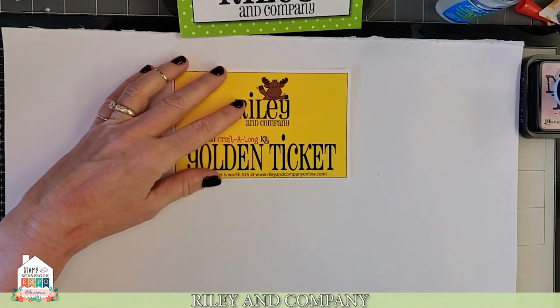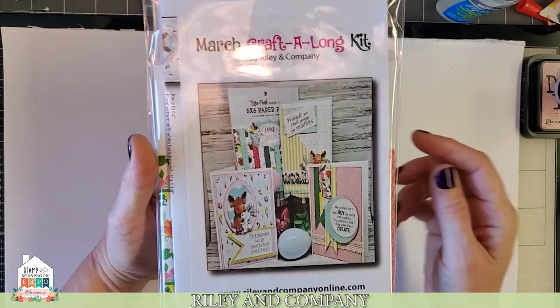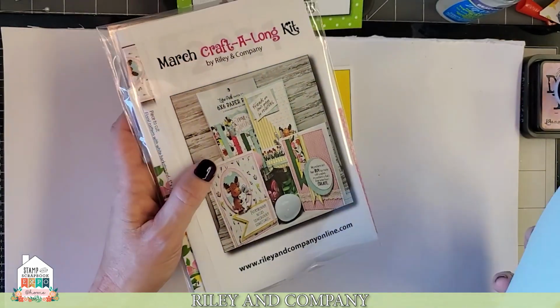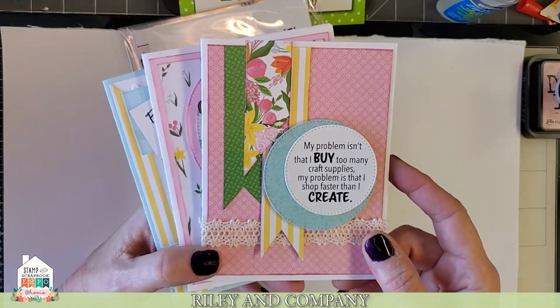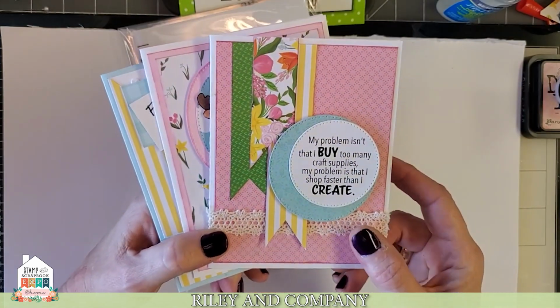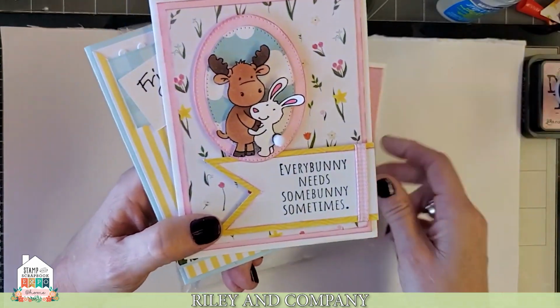All right, now the Craftalong kit for March is absolutely adorable. It comes with these 3 cards. We just released it a couple weeks ago. Here are the cards that are in it, fun, springy cards. My problem isn't that I buy too many craft supplies. My problem is that I shop faster than I create. So that's card 1 that's in there.